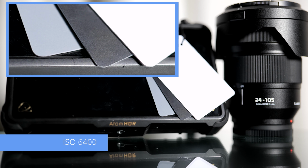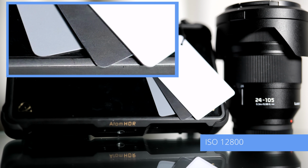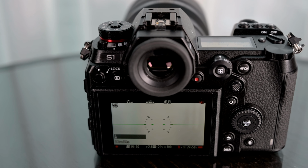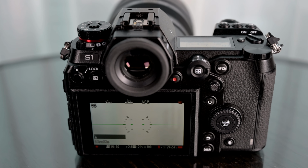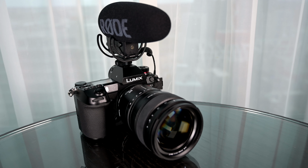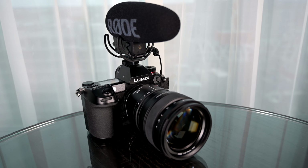Another very cool feature of this camera is its unlimited record time when shooting in 4K at 24 frames or 30 frames per second. And if that wasn't enough, Panasonic offers a $200 firmware upgrade that enables 10-bit internal capture and vlog. We were really impressed with the S1 and think it's a great camera.